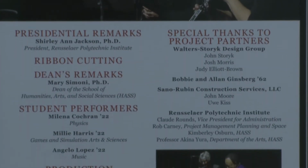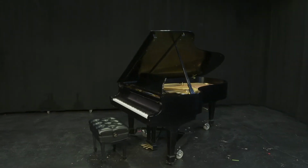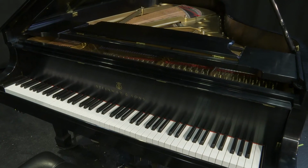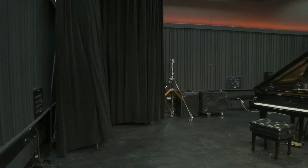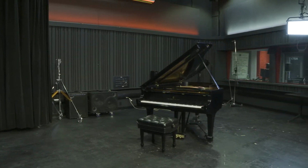Designed by the fabled Walter Stork Design Group, this 1,000 square foot space always has at the ready a baby grand piano surrounded by a sound-deadening theater curtain that is also removable, allowing for a more diffuse sounding environment affected by the specially designed diffusion wall.